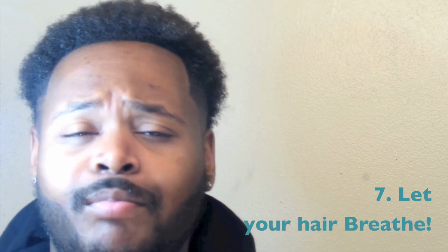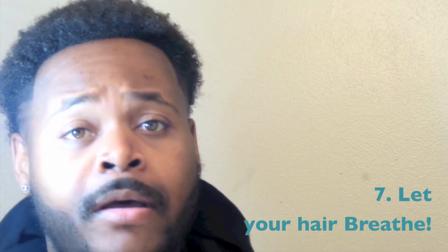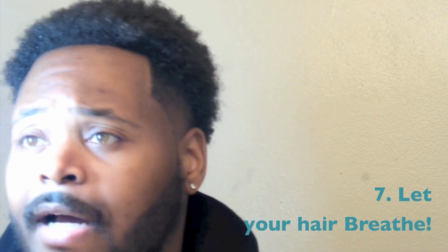If you're putting constant products, constant curlers and heat in your hair, it needs to breathe. So heat damage just really means your hair has become untreated. You haven't done anything to treat your hair, and that's really a bad sign if you have heat damage. So go on ahead and cut that off too.